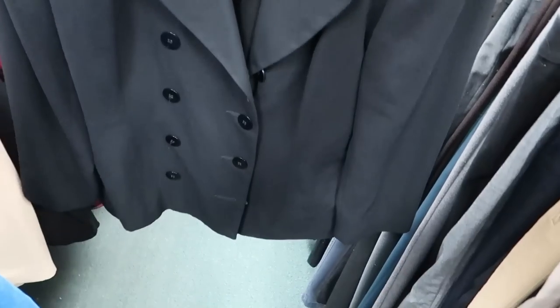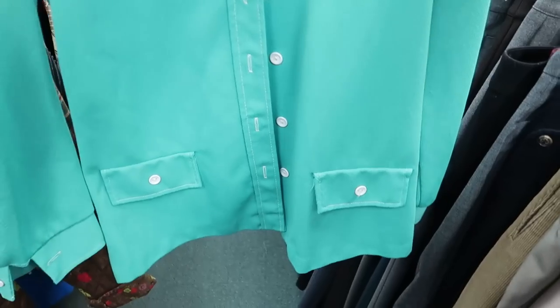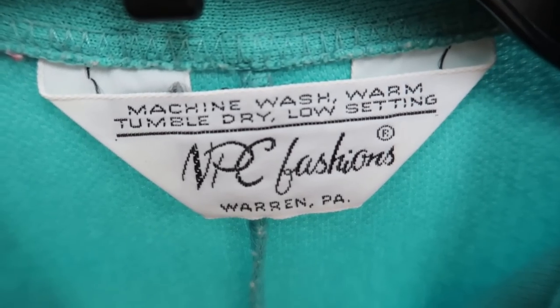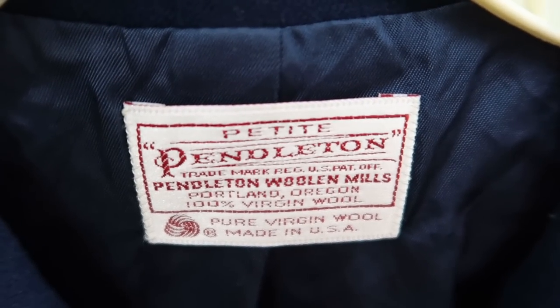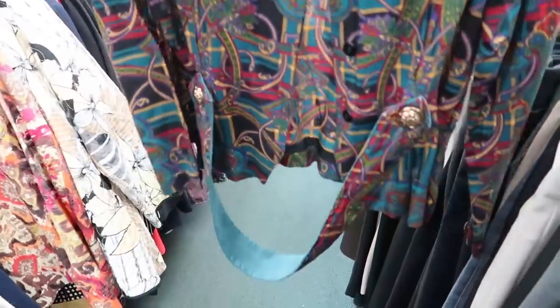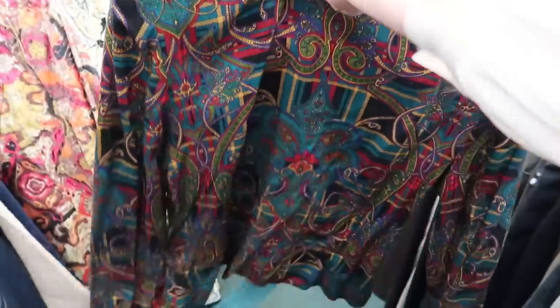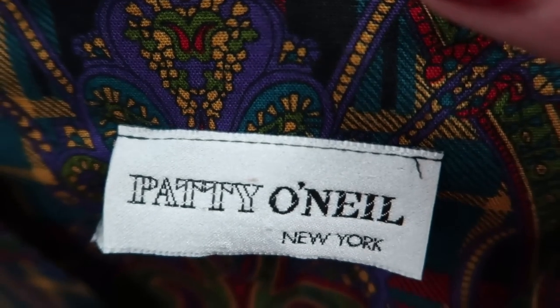This is a brand I love to come across in the thrift store, Oleg Cassini. I wasn't particularly interested in this piece, however, so I put it back. And then I found this cool vintage top. I'm definitely gonna try that one. Here's a sweet little Pendleton blazer. Love the pattern on this, but it just wasn't the right time of year, really. Also a fun one I'm gonna hang on to for now. Now I've only gone through two rows, just a little bit of the store. Let me show you how full my cart is already.